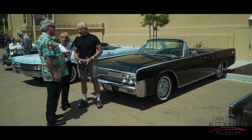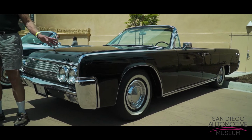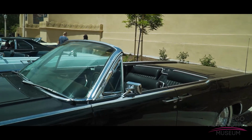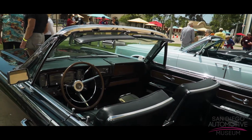1962. 62, that's even rarer than most. And how long have you had it? Since 83. I bought it, it was a wrecked car, it was a vehicle junk, the convertible, and then I combined this car with 3 sedans to put this on the road. So it's been on the road for almost 40 years now.